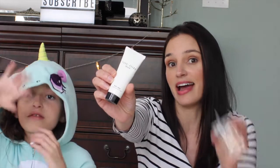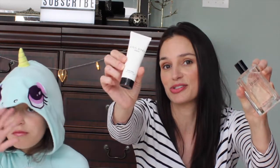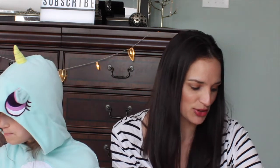I'll talk a little bit about when I wear a lot of these perfumes, I like to layer my scents. So I like to buy the body lotion as well. While you're at it, when buying the perfume, the body lotion is also a great recommendation. Then we'll move over to more of the makeup products, which is always exciting for me.